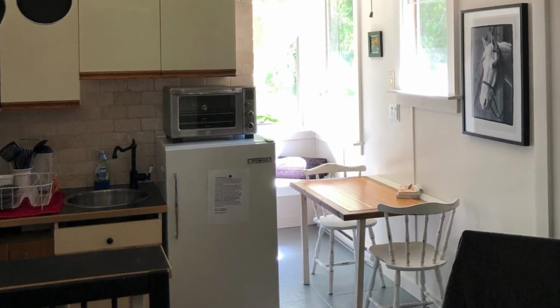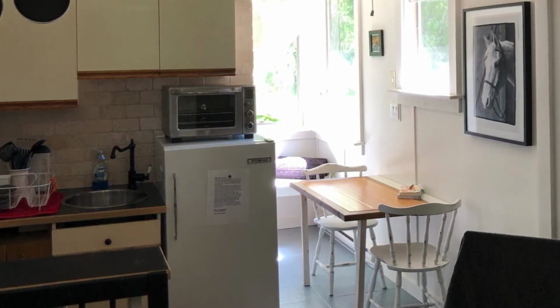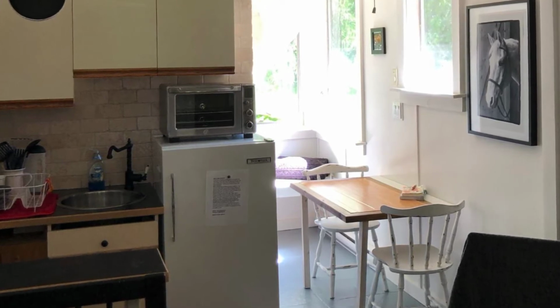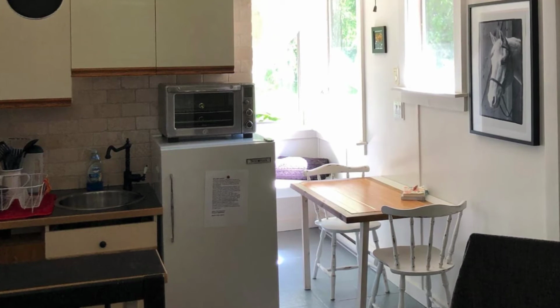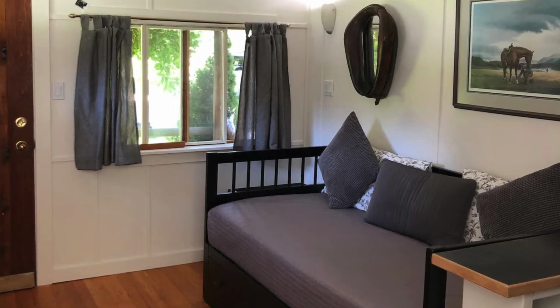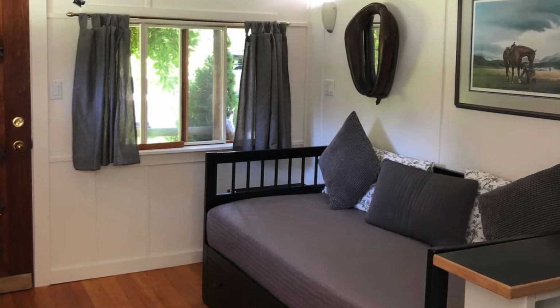than 4 people. There is a futon sofa in the living room to sleep more guests, but the main sleeping area is in the loft with a queen-sized bed. It would be okay for a family with 1 or 2 small children, but probably no more than 2 adults would be comfortable in this space.